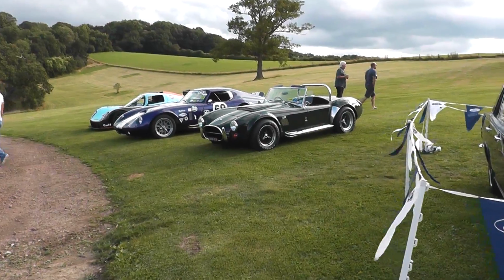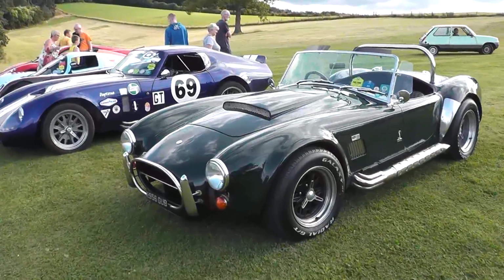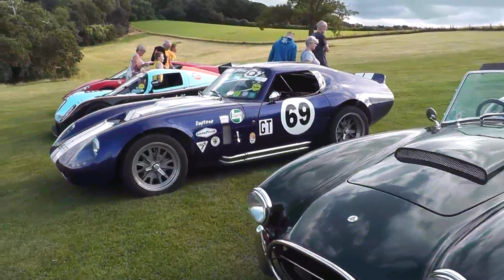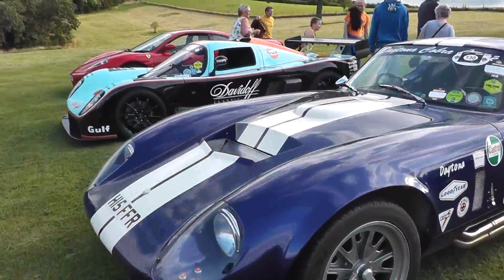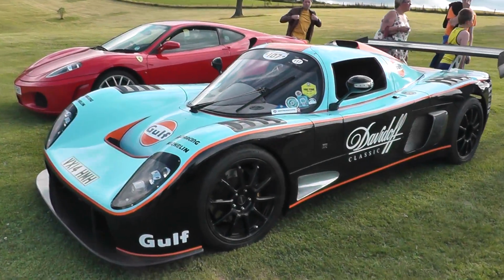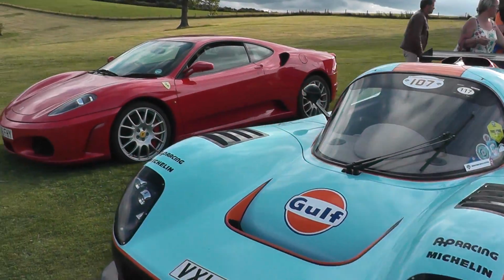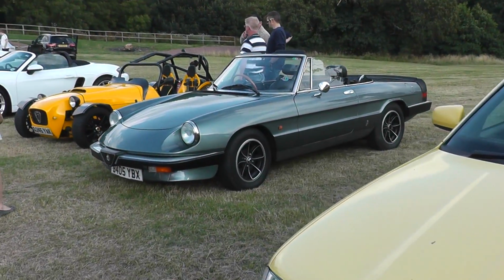Well, good evening and welcome to another edition of Rarer Hot Wheels, and this time from the great outdoors. And here we are at the Hillside Brewery in the Forest of Dean, just outside Gloucester in the United Kingdom, for a gathering of supercars, classic cars and all sorts of other stuff. So come with me and have a look around and see what we can find.